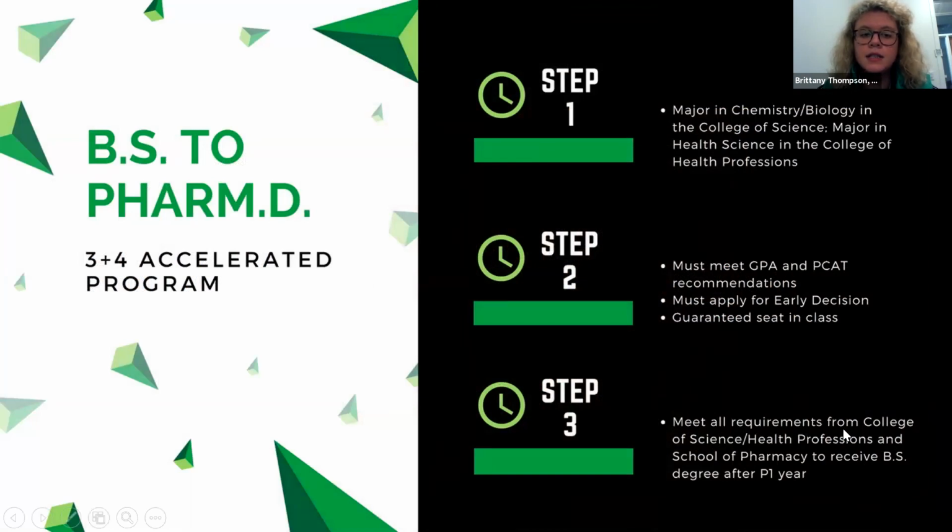This is for if you are planning on coming to Marshall for undergrad. There are several different ways you can come to pharmacy school, and there's not one exact route you have to go. There are multiple routes. This is one of them, called the BS to PharmD. It's a 3+4 accelerated program.